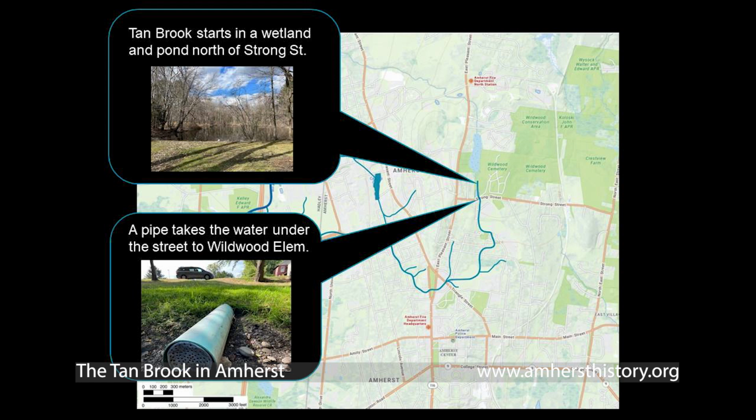So this is when we were in the most recent drought. It dried out, and that pipe wasn't doing anything, but that's what it looks like. And so here's the pond up there. It's up above Strong Street. There's the pipe going down to Wildwood Elementary.